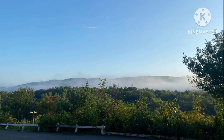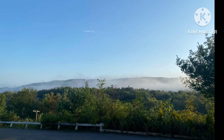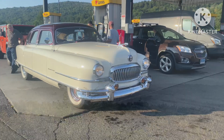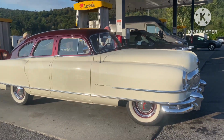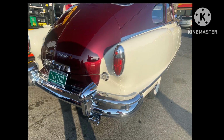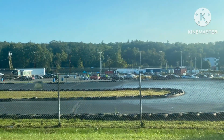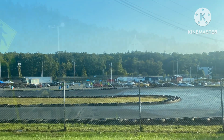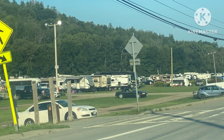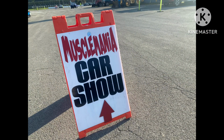We woke up to this haziness in the mountains. It was beautiful. Now we're ready to head to the racetrack. This is a Nash Ambassador Air Flight. Beautiful car. Oh yes, this place is filled up. Look at all the cars and campers everywhere. Okay, we made it to the Muscle Mania car show. This is gonna be awesome.